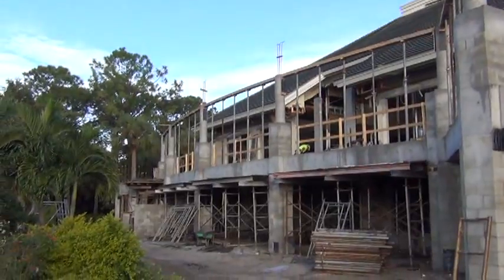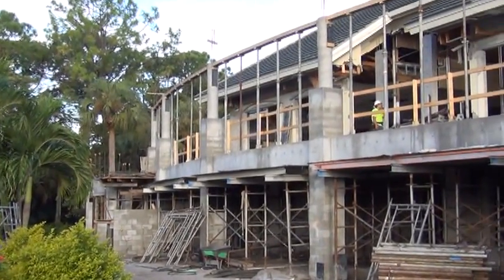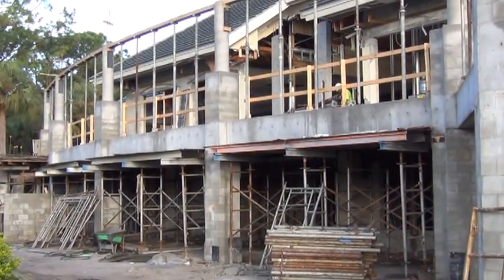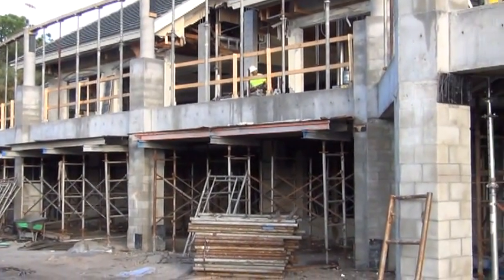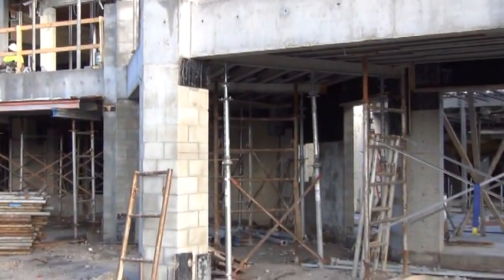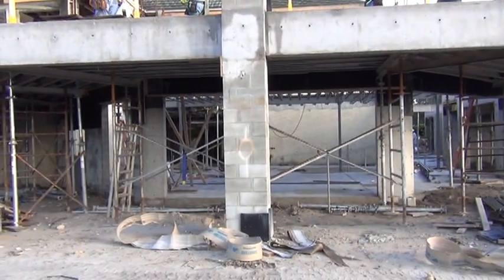You can see the columns going up, and pretty soon they'll be getting ready to do the tie beams on the second floor. The tie beam is basically the beam that runs, it's a solid pour that runs around the perimeter. It's tied together with rebar and basically holds that whole section of floor together. That's why it's called a tie beam. So we'll be right back with some more footage over in the recreation center.